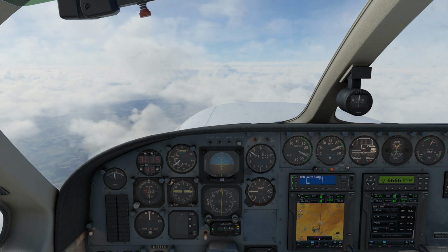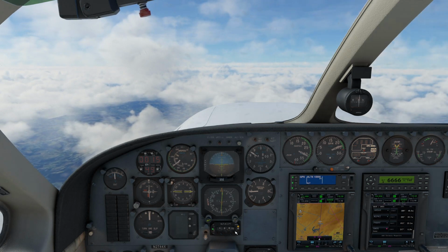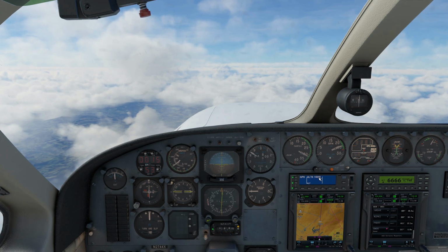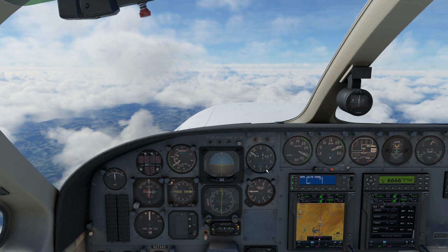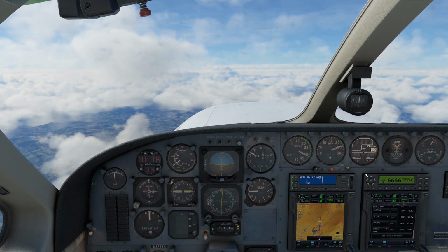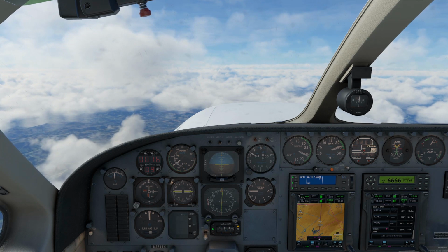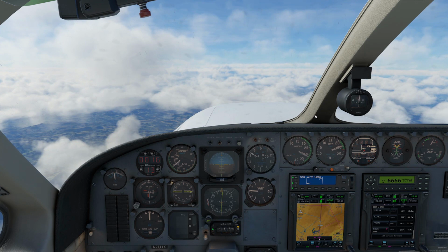Now, one thing you'll notice about the autopilot, I've got 15000 plugged in as selected. The autopilot says 15000. If you read the dial, it's holding 148. That's the pressure altitude. So the autopilot holds the pressure altitude, which is not correct. It's not what it should do. So that's an issue, and it's been reported by a number of people.